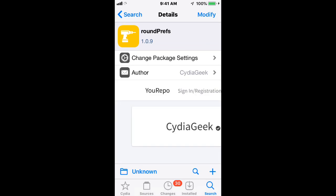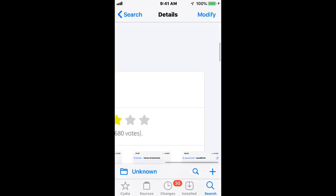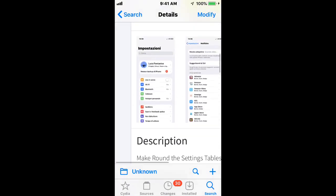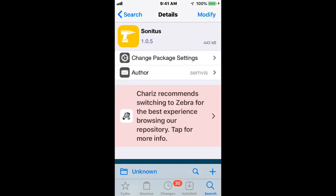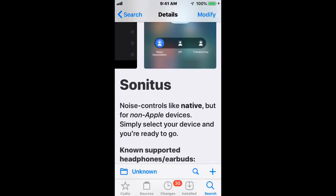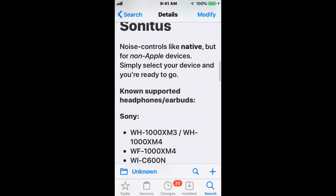Next tweak is called Round Press, and it rounds the settings tables. Then Sonatus, and it brings noise cancellation, so noise control like native, but for non-Apple devices. Simply select your device and you're ready to go.